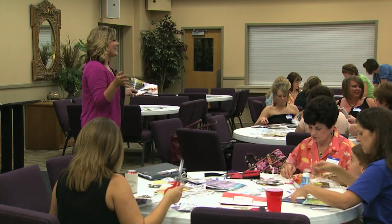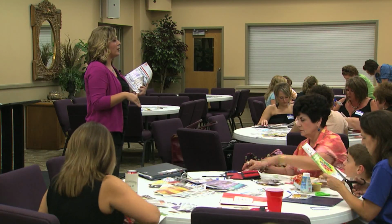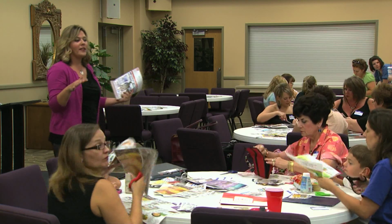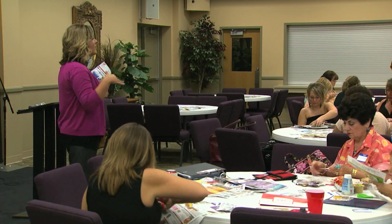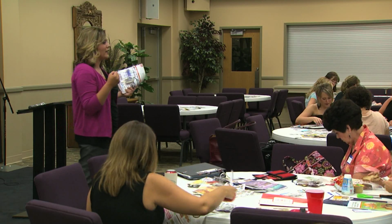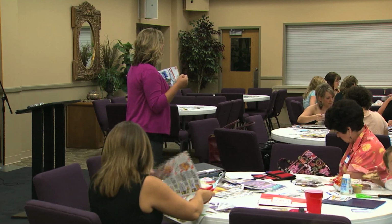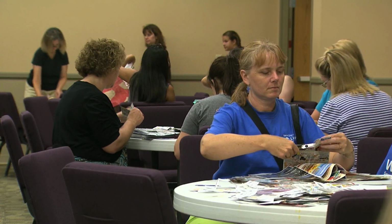What we are doing here is the swap, and basically if you don't want your coupons, then you put them in the middle of the table, and you can go from table to table. The idea is you get the coupons for the products you actually use, so I would suggest you move around because there are different coupons on every table. Sarah Rowe is known as the money-saving queen. She teaches people all over the state how to save big with coupons.